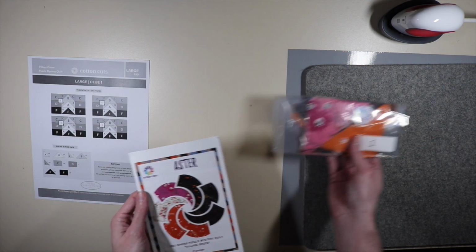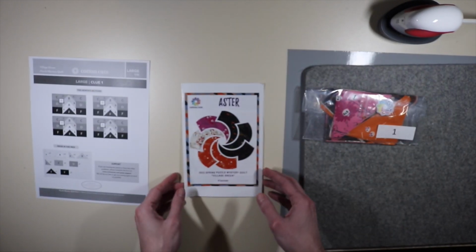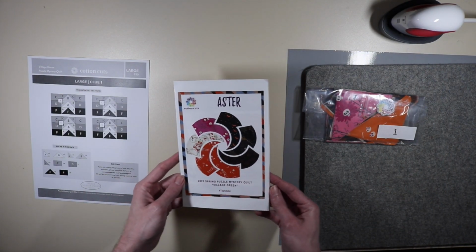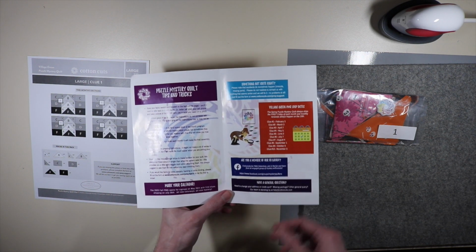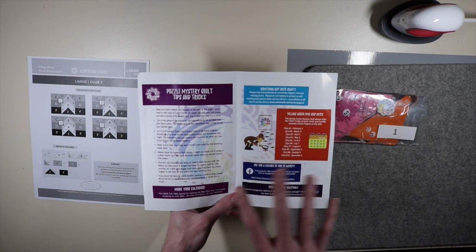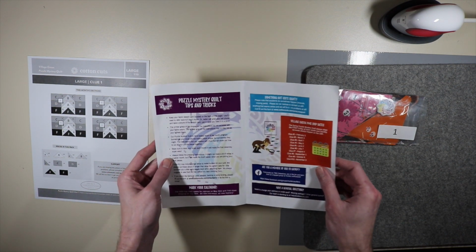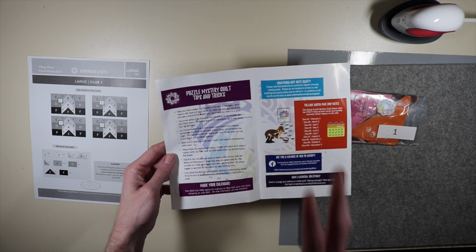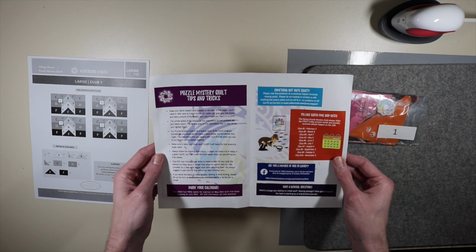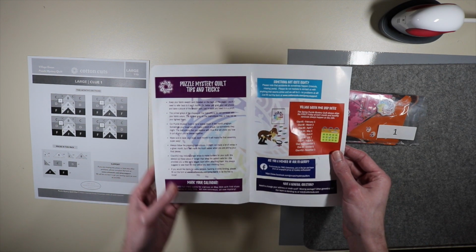I of course have my clue packet, and we've got a goodie in it, but we'll get to that in a minute. We're going to start off looking at our actual aster colorway, and inside there is so much information in here that is important to know. On this left side, you've got your puzzle mystery quilt tips and tricks. So take a moment to read these and take a look at what they have to say, because more than likely they will answer any question that you have.